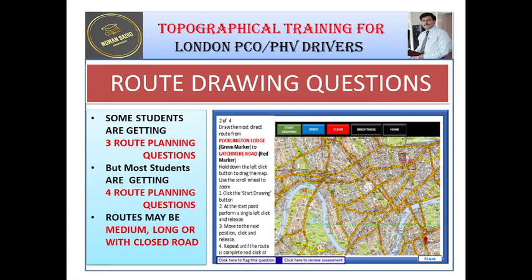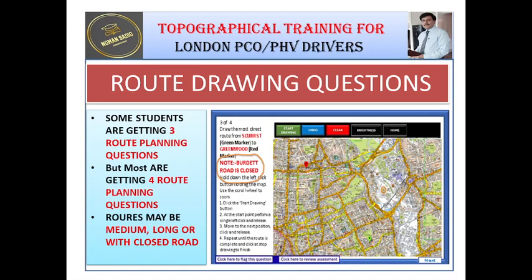Some students are getting 3 route planning questions, but most of the students are getting 4 route planning questions. And the route may be medium, long, or with a road closed. If the question is regarding road closure, then there will clearly be a note that this road is closed and you have to avoid that road. So always read the question, and if you pass through that road or cross that road, you will get 0 marks. So remember all these points.